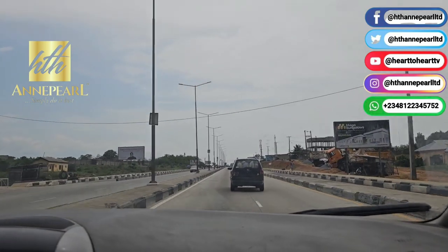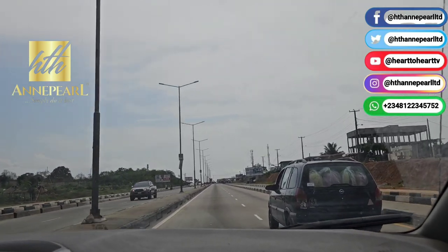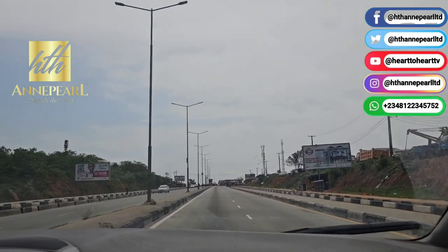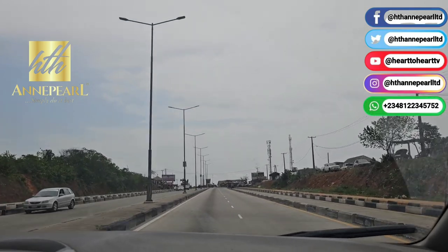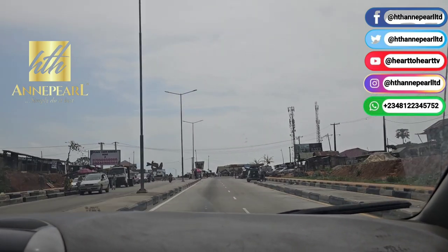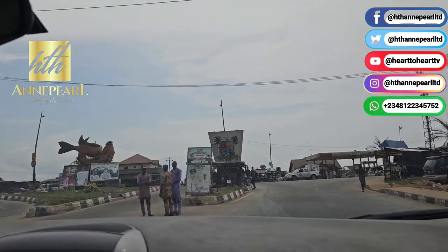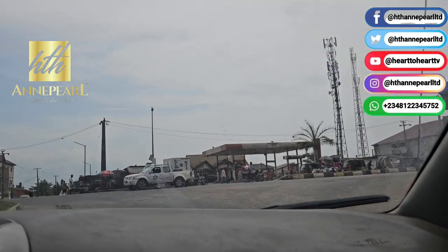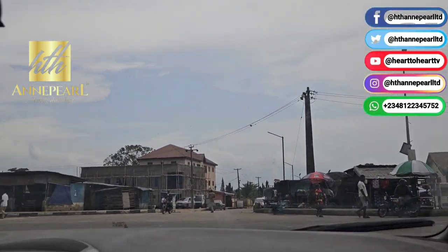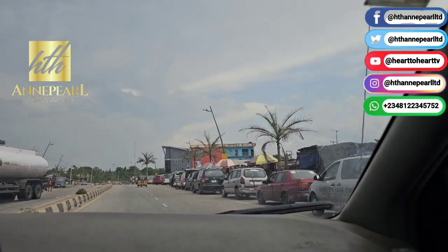Epe. Welcome to Epe. For Epe lovers, I hope you are liking this particular area. This is the fish run about Epe. I promise I was going to show you something, right? So if you pass here, it takes you down to where we have the toll gate.